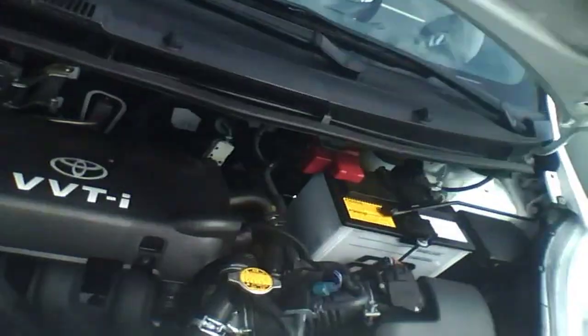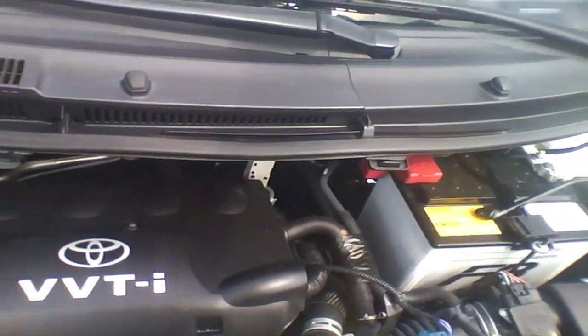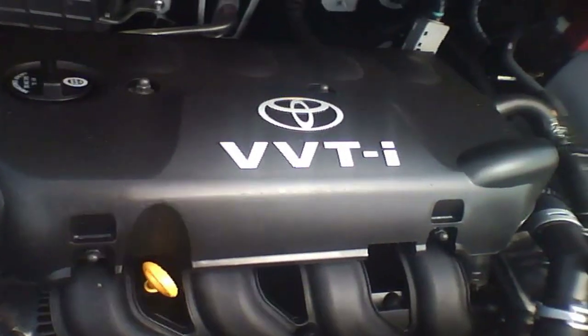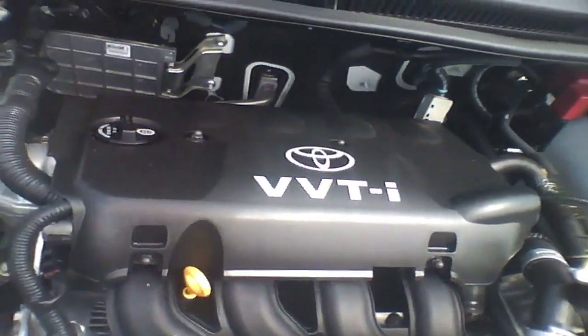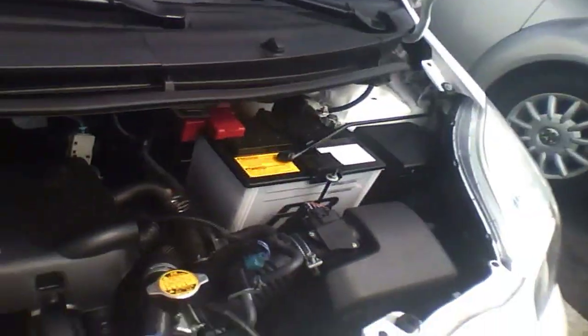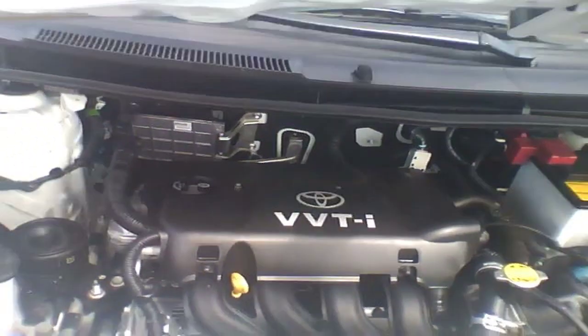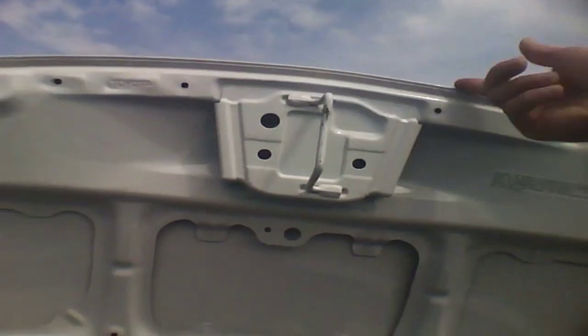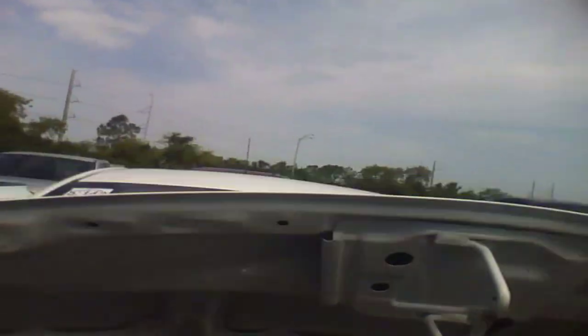Let's open the hood, shall we? Oh my gosh! It's a 1.5 liter! With variable valve timing. This thing has got to be so fast. Compared to that 4-speed auto? Look at this hood. You don't even need the prop bar. What the hell for? It stays up on its own. And you can just move the hood with your pinky.